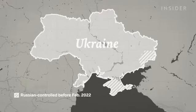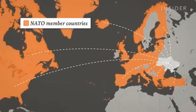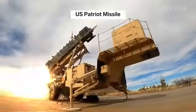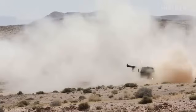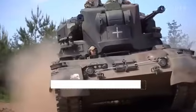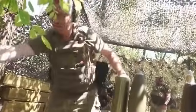Since the war began, all the NATO allies have sent Ukraine some form of military aid. They've donated tanks, anti-aircraft guns, rocket launchers, and missile defense systems. But the US tops the list. They've sent roughly $42 billion worth of weapons to Ukraine. While expensive weapons like these make headlines, it's artillery that Ukraine is using more than anything.